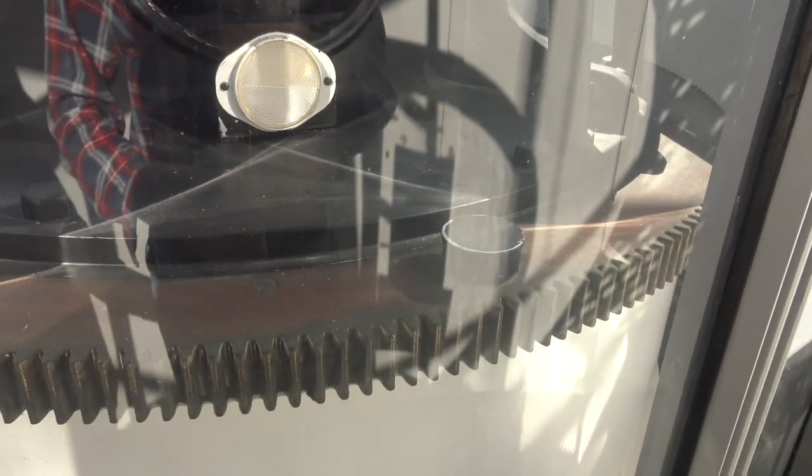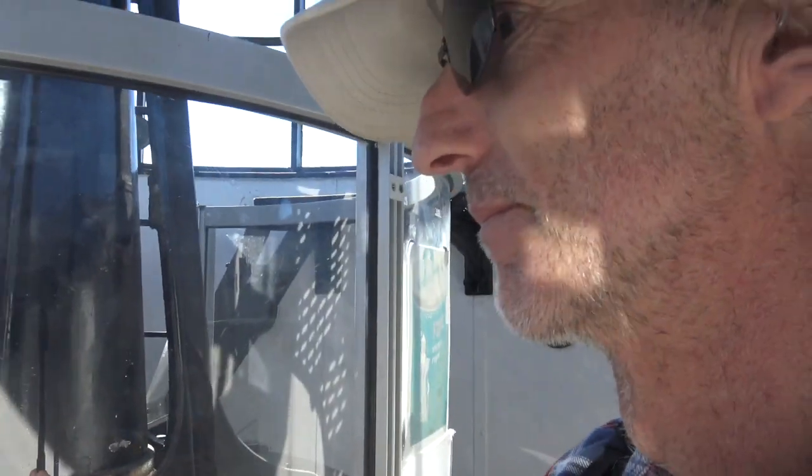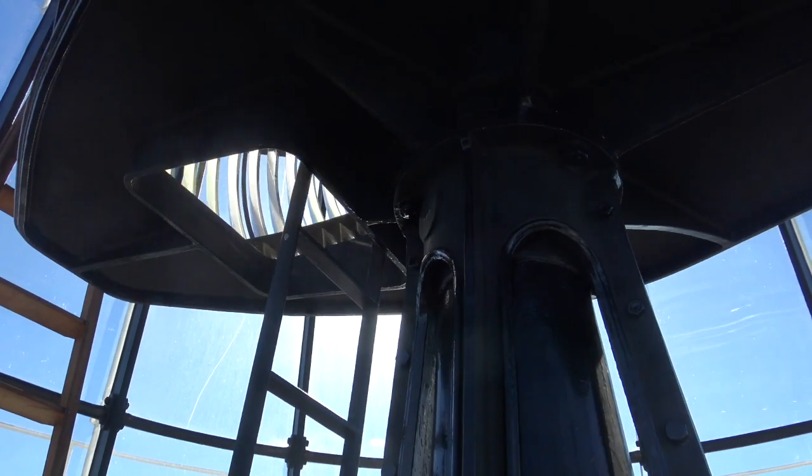5 tons of structure, every component sent out by ship from the Chance Lighthouse Company, Birmingham, England. That's where I lived. Really? I lived in Birmingham. Okay, well that's where it came from. And remember, no power tools in those days. Everything assembled by hand. 700 prisms made of lead glass, because lead glass doesn't discolour.